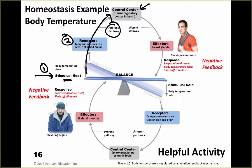Now, within the hippocampus of the brain, it decides to determine what we're going to do at that moment. And so it's going to talk to sweat glands, right? And the sweat glands are going to say, okay, we need to release water so that we can reduce some of this temperature. And so the sweat glands are the effectors. And this pathway here is what's known as the efferent pathway.